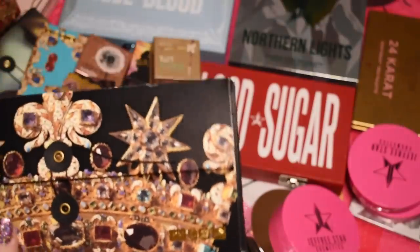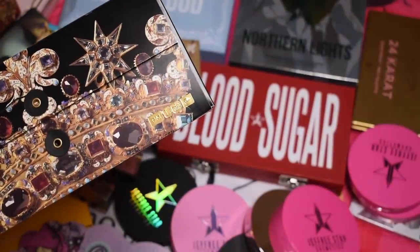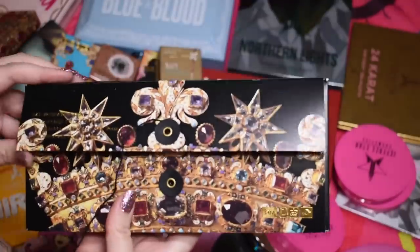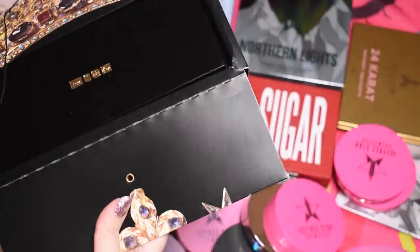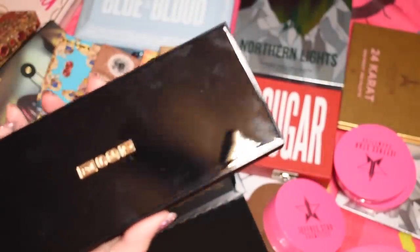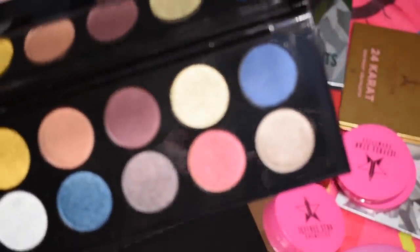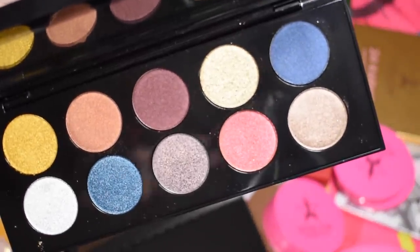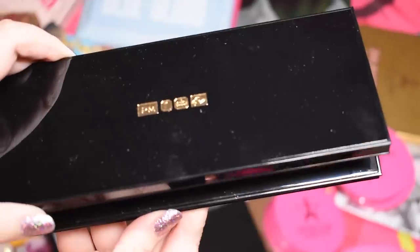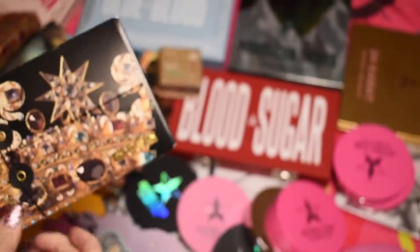Do these Pat McGrath palettes next. I really like the packaging of these. I think it's really nice. They're pretty expensive, but it's pretty luxurious packaging. And that was the Mothership Decadence palette.